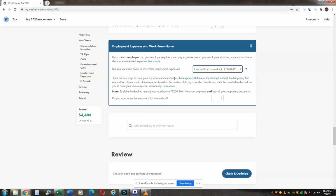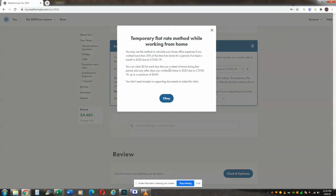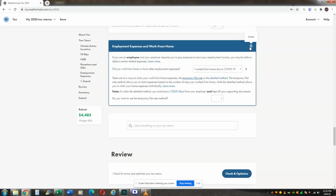There are two ways to claim your work from home expenses: the temporary flat rate and the detailed method. The temporary flat rate method allows you to claim expenses based on the number of days you work from home, while the detailed method allows you to claim your home expenses individually. So, it would also show you yung meaning ng mga word para mas madali sa inyong gawin yung taxes. Pretty straightforward naman yung paggagawa. Temporary flat rate method, you don't need the receipts to make this claim. You can claim $2 each day that you work from home plus any other day. So, kayo na bahala mag-calculate niyan. And then, kayo na rin bahala mamili kung anong klaseng method ang pipiliin nyo when you work from home.